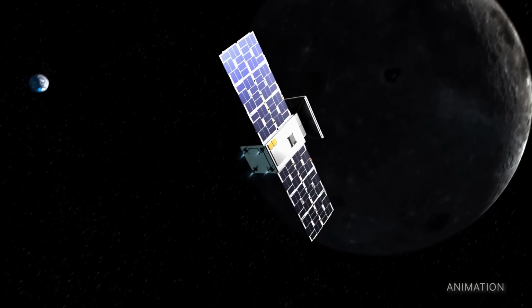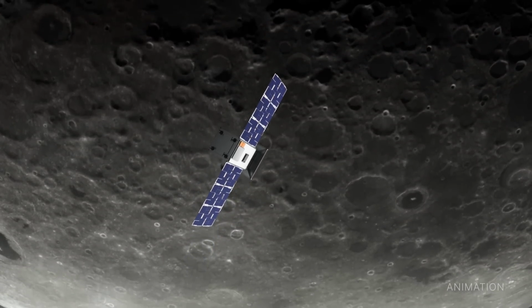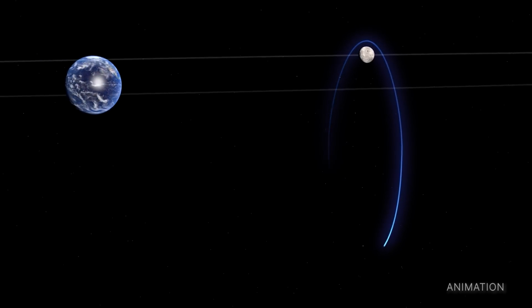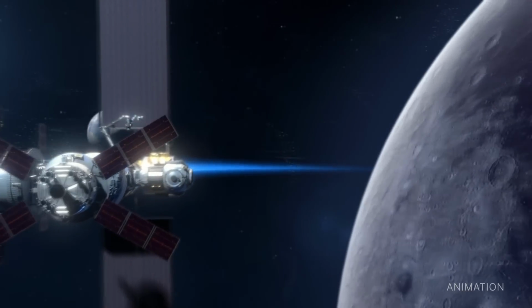As originally planned, the Capstone is still expected to arrive at its lunar orbit later this year on November 13th. The mission will test a unique elliptical lunar orbit for Gateway, a moon-orbiting outpost that is part of our Artemis program.